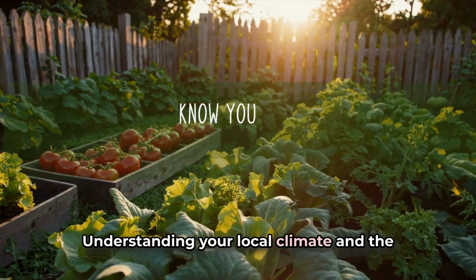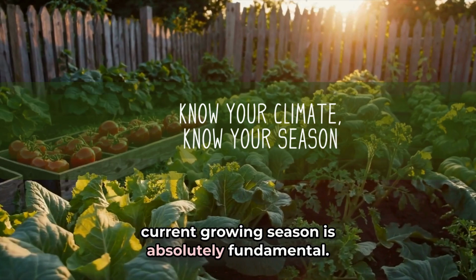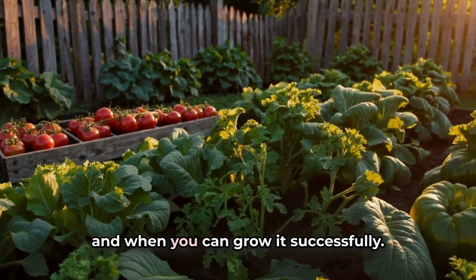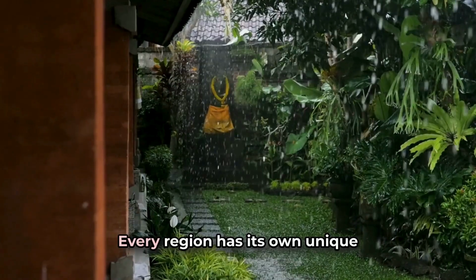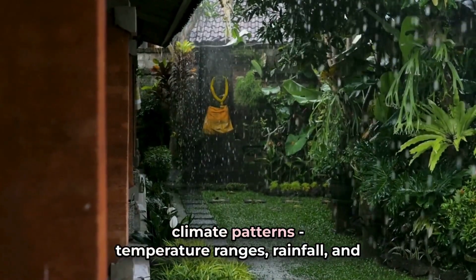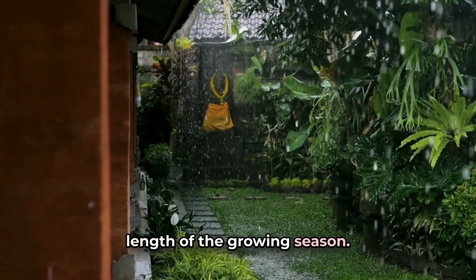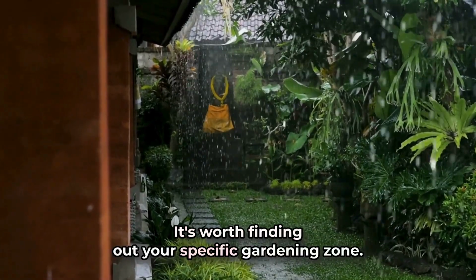Understanding your local climate and the current growing season is absolutely fundamental. This knowledge will guide what you can grow and when you can grow it successfully. Every region has its own unique climate patterns, temperature ranges, rainfall, and length of the growing season. It's worth finding out your specific gardening zone.